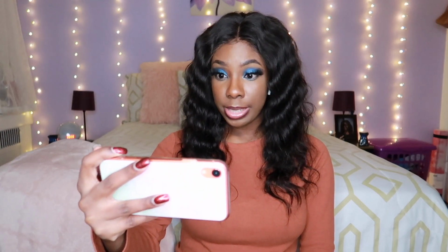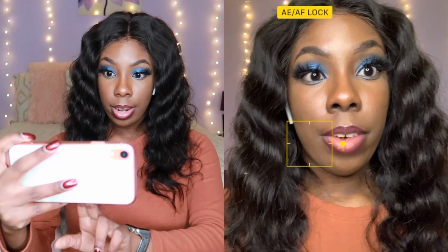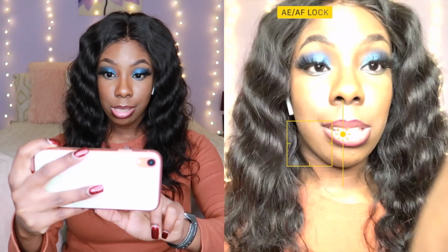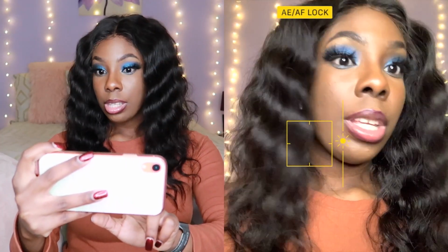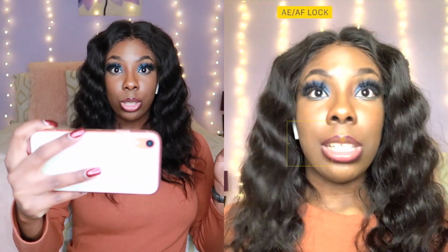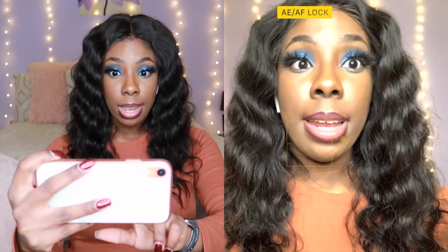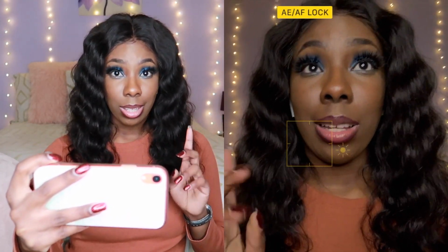Alright, so I'm using the front facing camera, but like I said, use the back one. I just wanted to show you. So what you would do is you would press down on the camera till it says AF lock, right? And once that's in place, you can also turn up the brightness or turn it down on your camera. So say you're filming, your lighting isn't doing that great, you can always turn it up on here, or if it's too bright out, you can always turn it down.